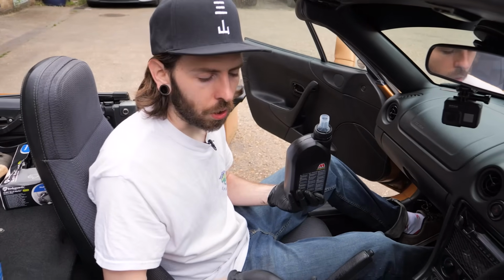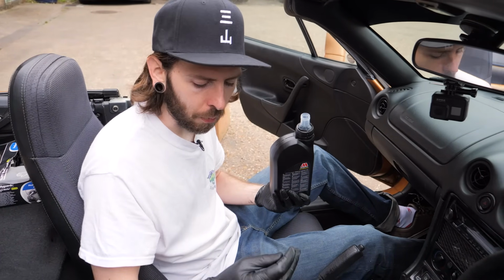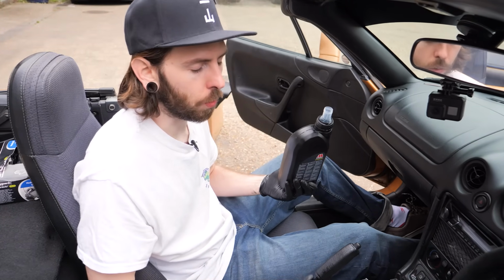It just needs filling up to the bottom of the shift mechanism. When you look inside, you can see that there's a part where the shifter bush sits, essentially. You just need to fill it up to the top of that. You don't need to go too crazy. Too much is going to be better than too little, but you don't need to fill it all the way to the top.